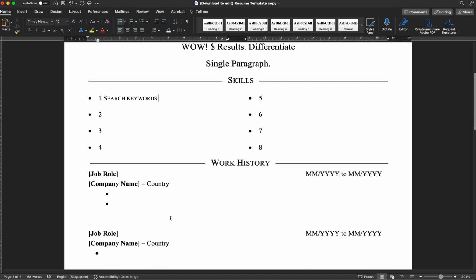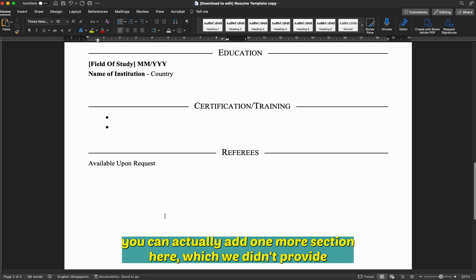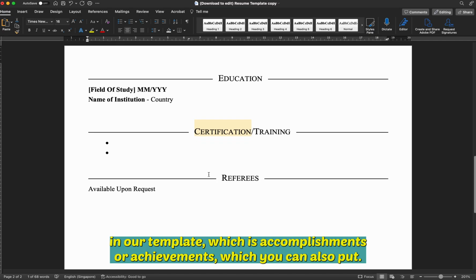All right, everyone. So last bit would be, you can actually add one more section here, which we didn't provide in our template, which is accomplishments or achievements, which you can also put.